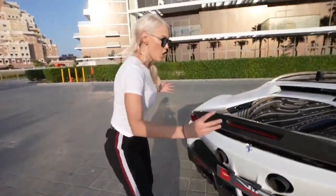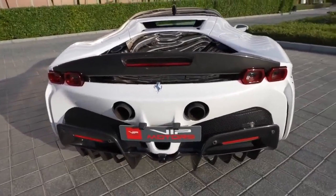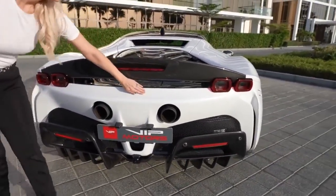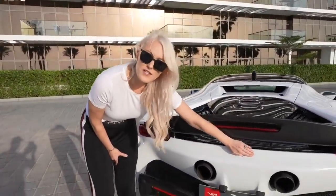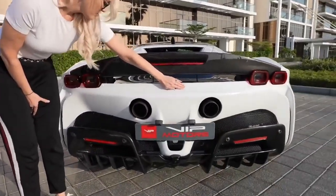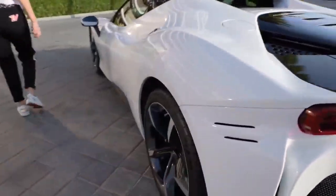This back as a whole, if you really look at it from afar, you could actually question, if you didn't see the badge, what car is this? It does look very different design-wise. Don't you guys agree? So come around here. We'll have a look at the front while we're at it.